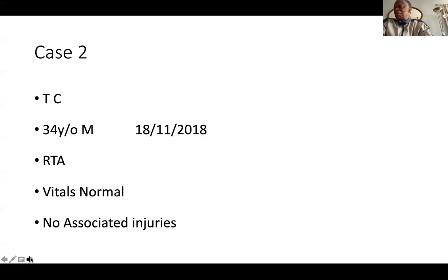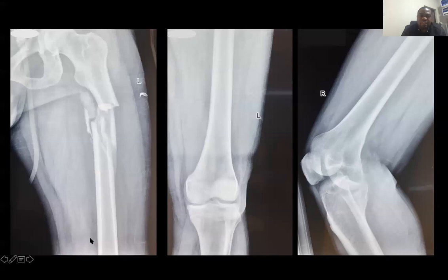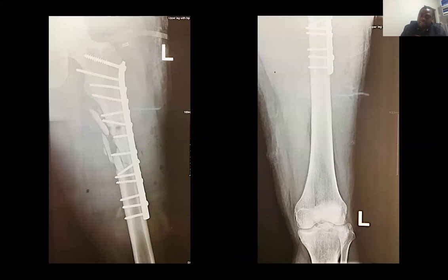Okay, thank you, sir. I will just rush to the second case because most of the points are the same. This time, a 34-year-old male patient presented in November 2018 to the initial surgeon, following an RTA, with no associated injuries, and again a subtrochanteric fracture. This time, I think there's no question that this is a subtroch, and this is a different surgeon. We have that construct again. I think the points remain the same.